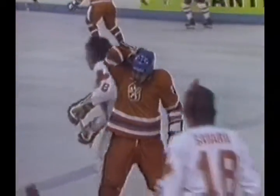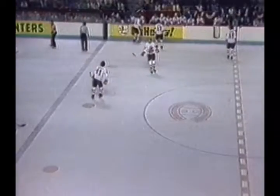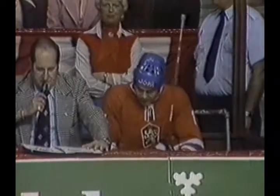As we get another look at it, Ken. Leach has handed a pretty good check by Chernik, and then Leach high sticks and cross-checks him afterwards. I guess it's a double penalty. So 25 seconds have been played here in the opening period, and we have both teams a man short. Chernik of Czechoslovakia and Leach of Team Canada.